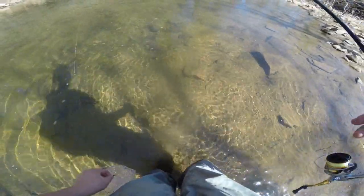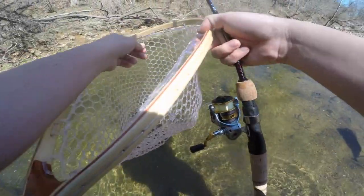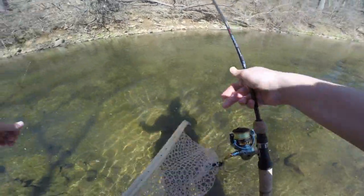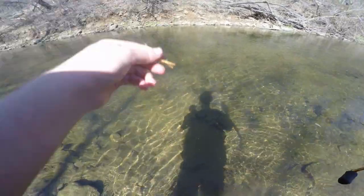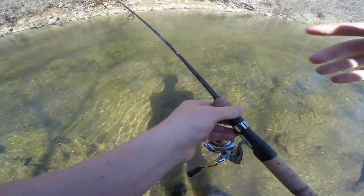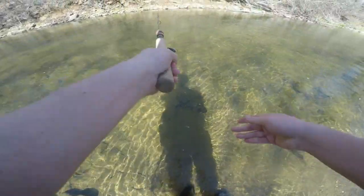Just using this Gold Trout Magnet. We got some current here in front of us with some deep pockets in it, and we're just casting upstream, letting our lure get down farther in the water column where these trout hang out at. They won't sit up in the water too much unless they're looking for food on the surface.